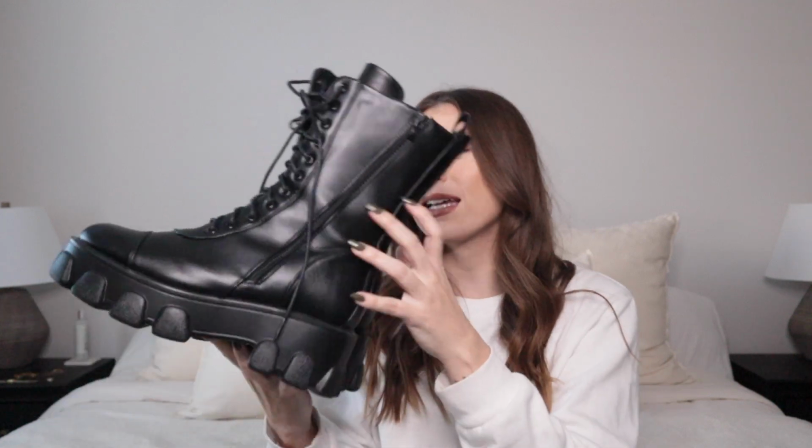The next boots I have are these ones here. These are like a mid-calf boot, maybe a little bit shorter than that, and I love them. I know they look absolutely ginormous, but they're super lightweight. They aren't heavy at all.